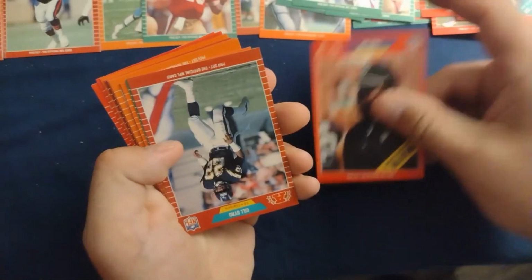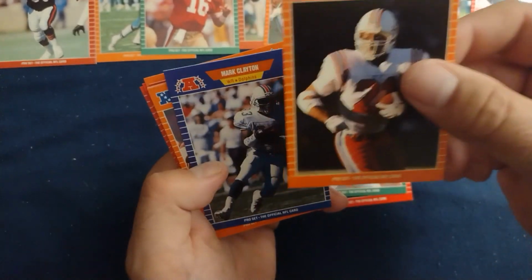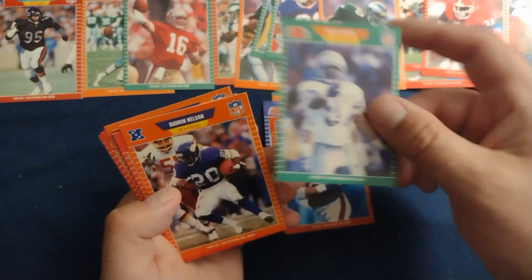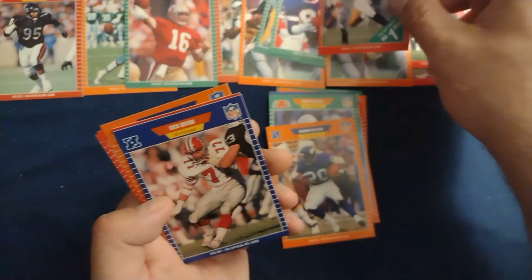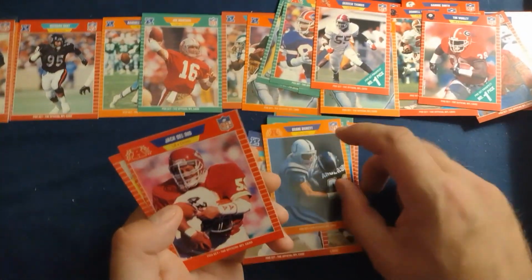Still looking for the big three. My luck, I'll get a Tony Mandarich. Another Art Shell. Gill Byrd. Paul Gruber from Wisconsin. Reggie Dupard. Mark Clayton. Another Chris Carter. Mark Bavaro. Rufus Porter. Darren Nelson. Hey, another Derrick Thomas. Love it. Rick Bryan. Jim Colbert. Dwayne Bickett.